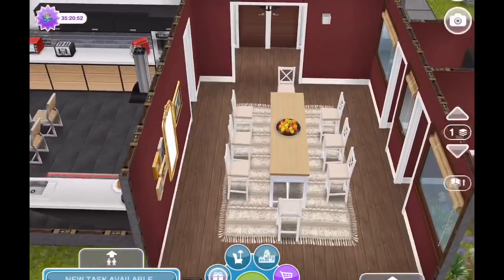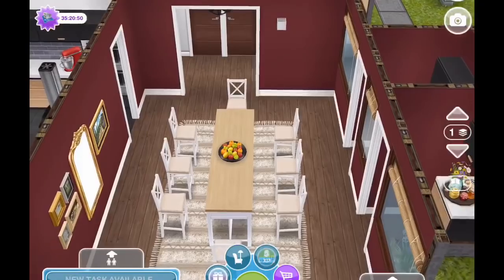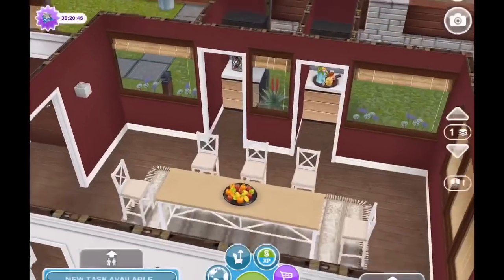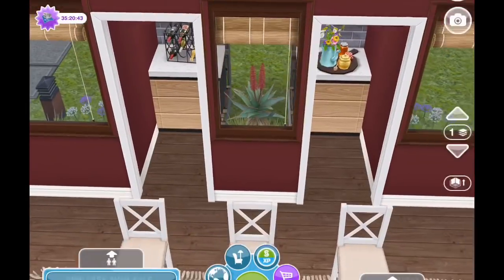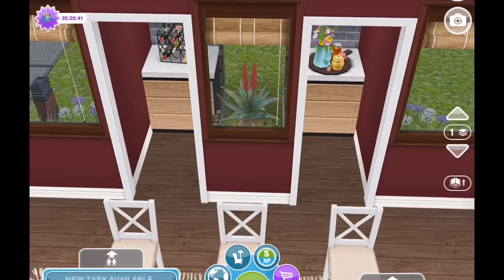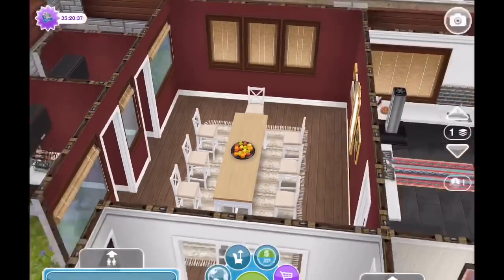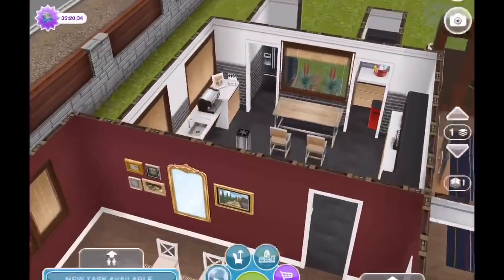Over here is the new dining room. So I did the dark colored walls with the dark red, and then brightened it up with the light tan looking table and rug. And in here, remember I didn't know what to do with the alcoves. I just put some wine there and some condiments, and I think it came together pretty well.